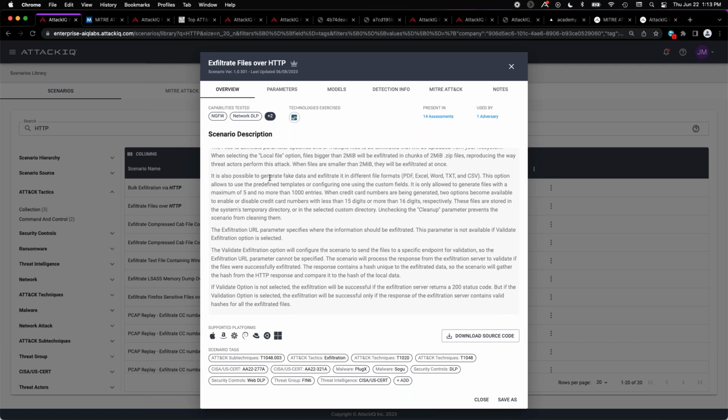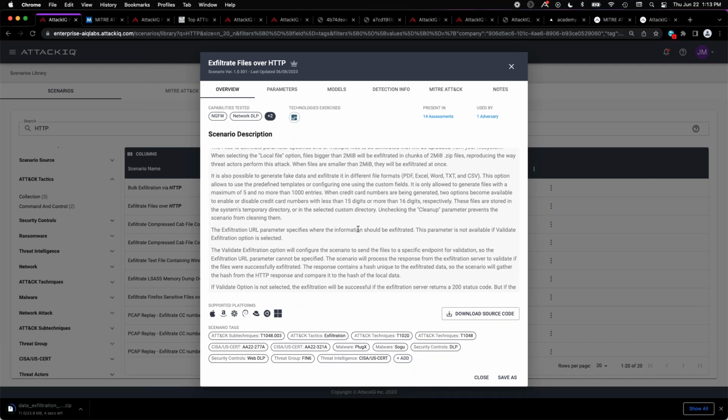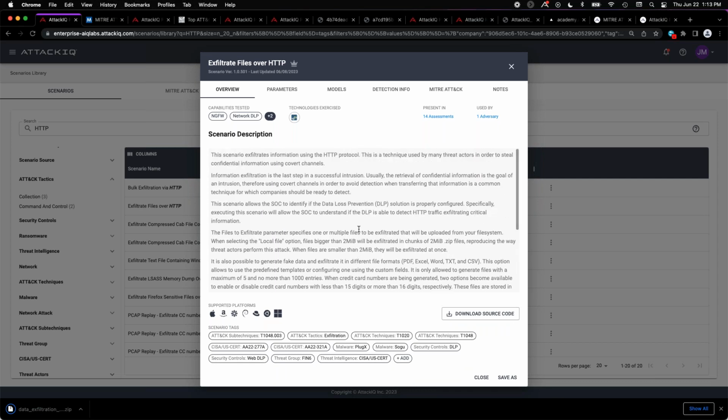AttackIQ is a fully open platform. You have the ability to download the source code and view that for yourself. So the underlying Python script in this case. We'll also show you platforms that could be affected by this type of activity, along with technologies that would be exercised when you run this particular scenario.